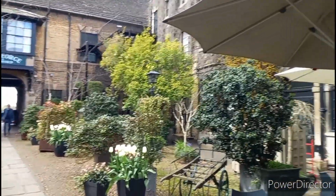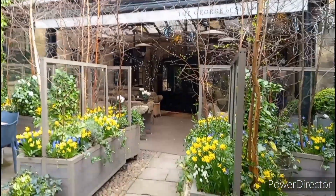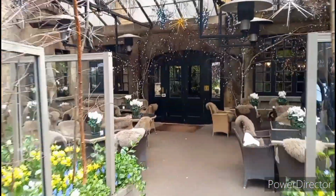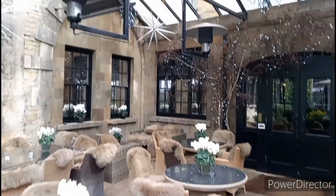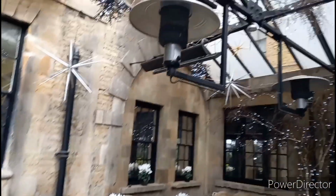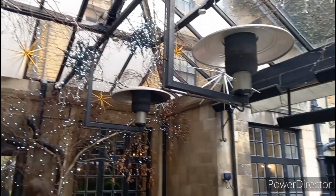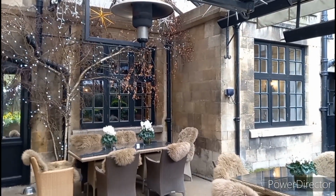This is the courtyard at the back. I didn't want to film inside because there's loads of people and it's really quiet. But look at this outdoor garden area. Just look at this. How magical is this? Check that out. They've even got these fleecy kind of things on the chair to keep you cosy. Patio heaters. Oh my god. This place is stunning. Oh, just gorgeous.